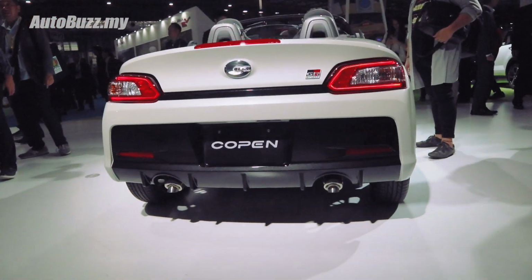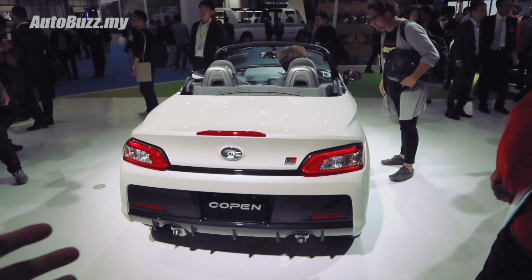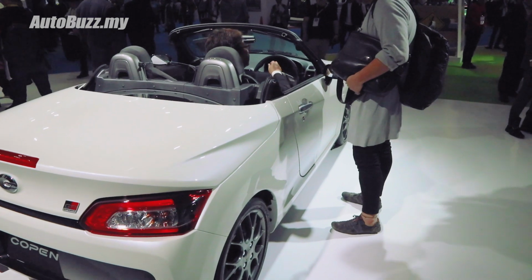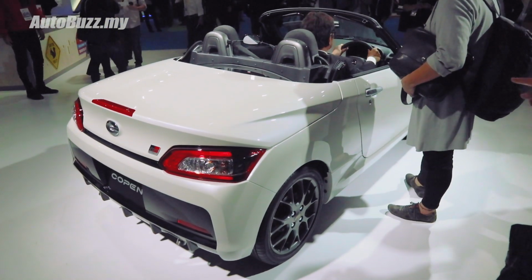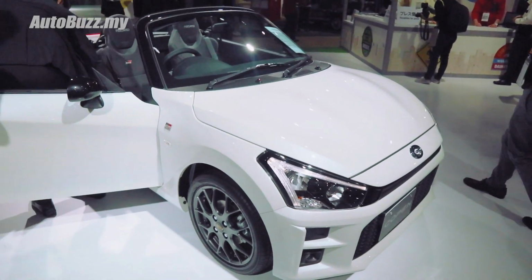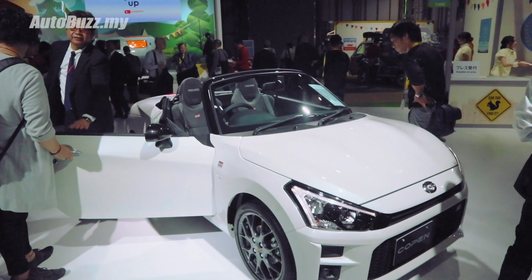That is mad looking. I want one of these, honestly, but realistically, if they were ever to come to Malaysia, like the S660, it would cost you an arm and a leg. The S660, I think in Malaysia, through the grey market, you're looking at about 160, 180,000. That's mad. It actually makes very little power. I think something like 60, 70 horsepower with about 90 Newton meters of torque. But hey man, would you complain though?